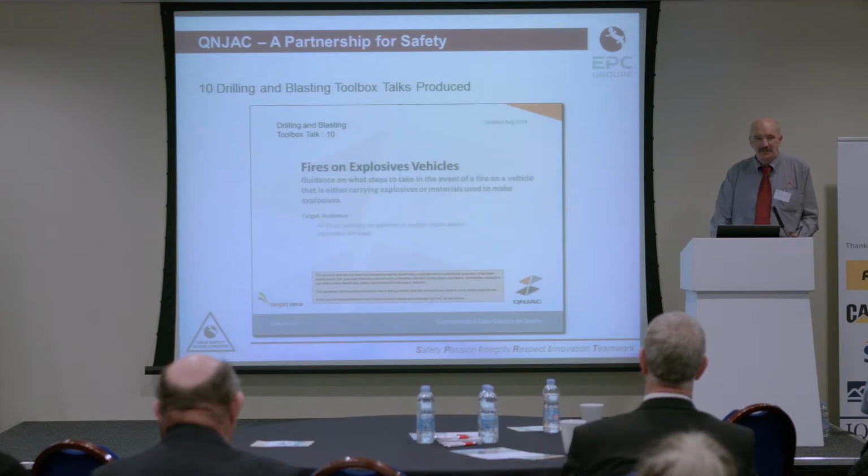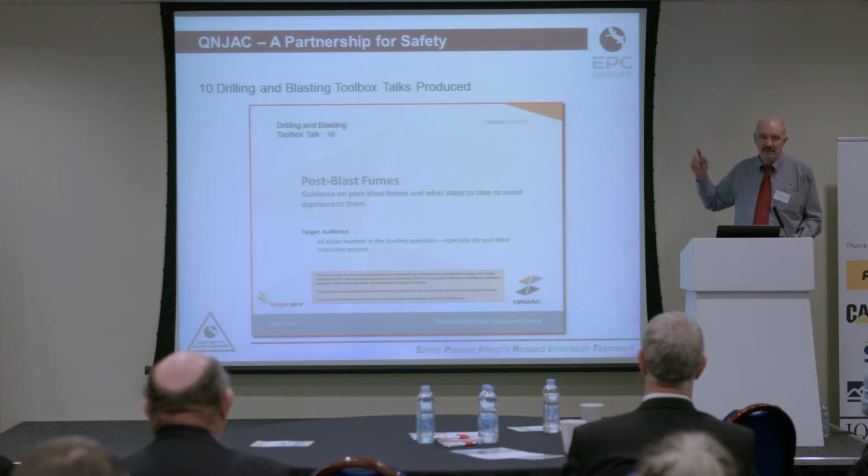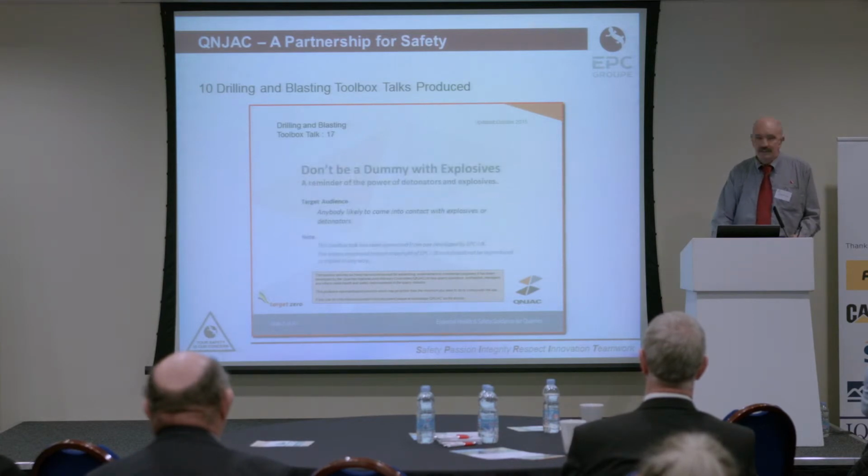Fires on explosives vehicles. I think the people that have seen that one, it's made a big impact on the way they operate and the way they think about emergency procedures. Thunderstorms, risks and actions. Post-blast fumes. It's circled in red because this one's yet to be published, but it's on its way. It's in its final form. And then this "Don't be a dummy with explosives." So all of those will be available on the QNJAC website and Safe Quarry.